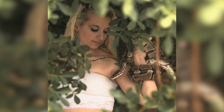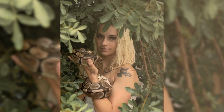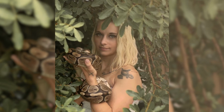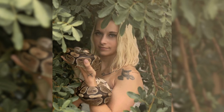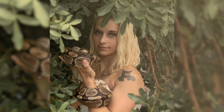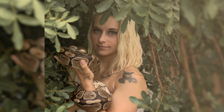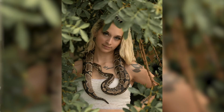She is gorgeous. Tomasso ended up telling me that she, I believe, is an older snake. I'm not sure how old, but being an older snake, she's more calm. So we were able to get these types of photos with her. The last photo is one of my favorites because she's slithering up her neck.